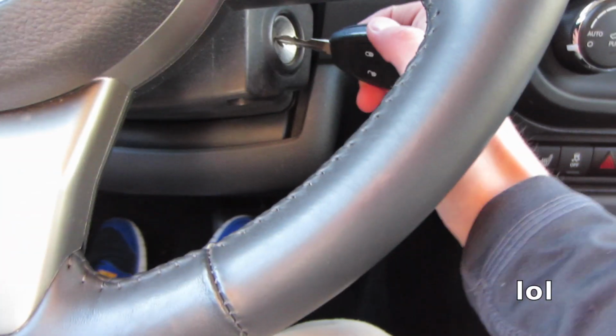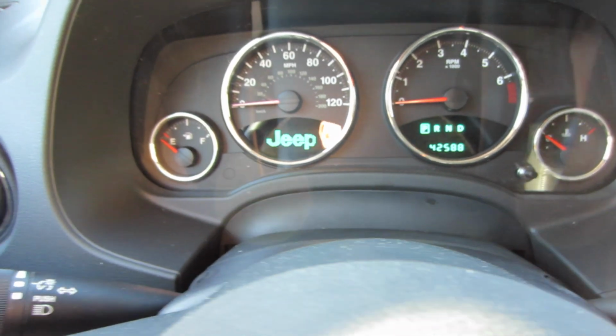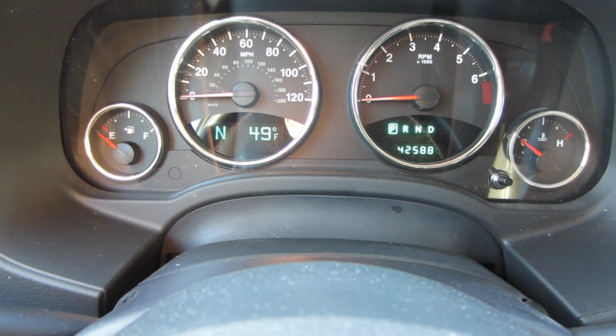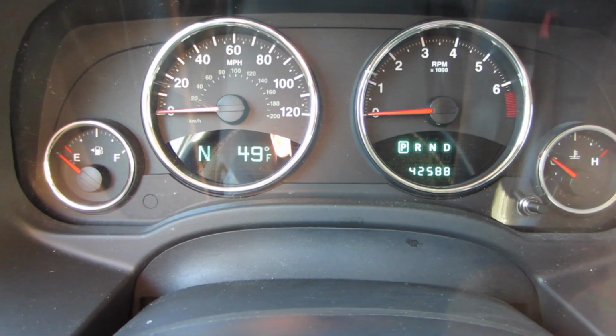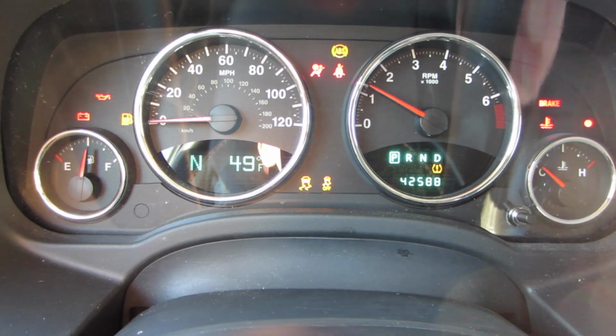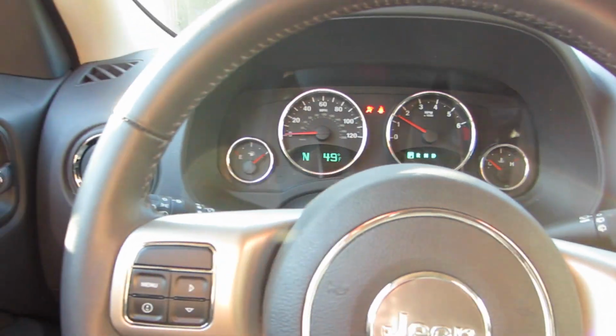Let's go ahead and stick your key in the ignition. As you can see, this particular model does have 42,588 miles, so it does have pretty average miles for the year. And what you're hearing start up is Jeep's 2.4-liter inline 4-cylinder. We'll go ahead and take a look at that.